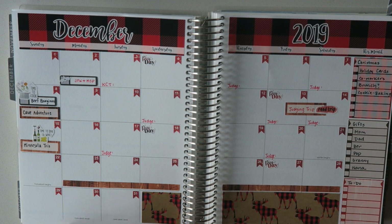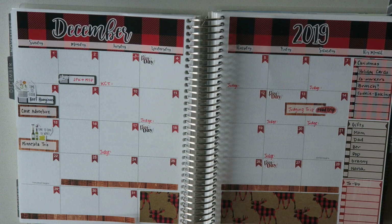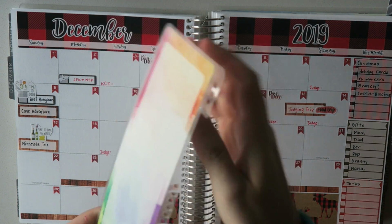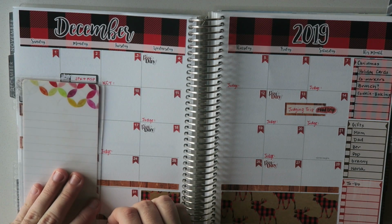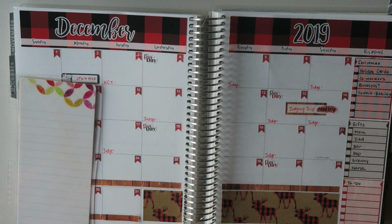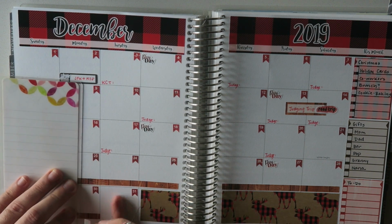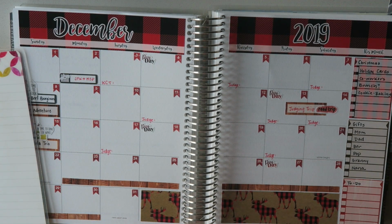So there we go. And then the last one we will do over here. And I happen to have my little dashboard here because I don't need that last day because I'm coming home on the, oh, do these not cut nice? They don't. Okay, so what I'm gonna do is grab my X-Acto knife. Hopefully that cut nicely. Perfect. And we'll save that bit for who knows what.